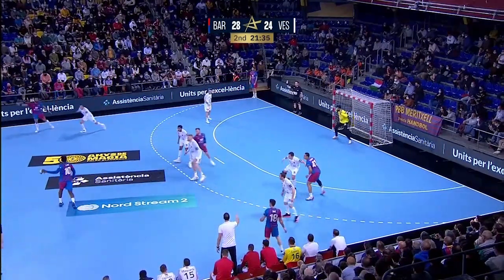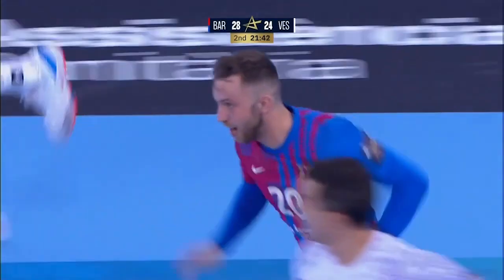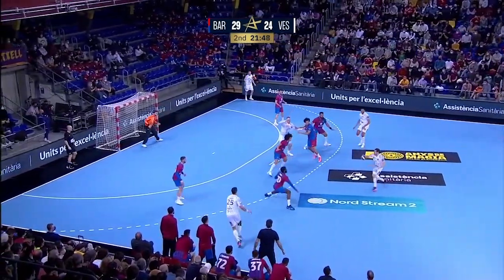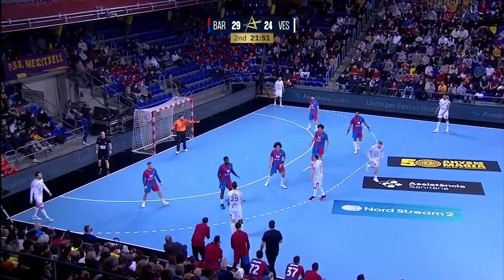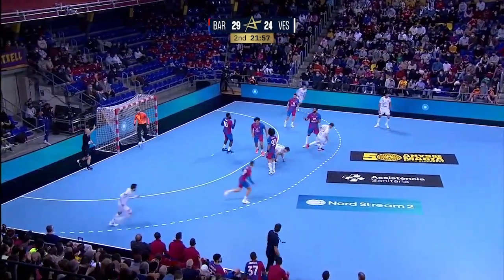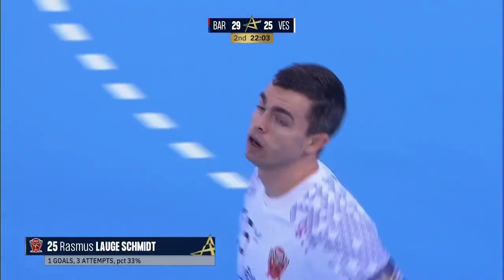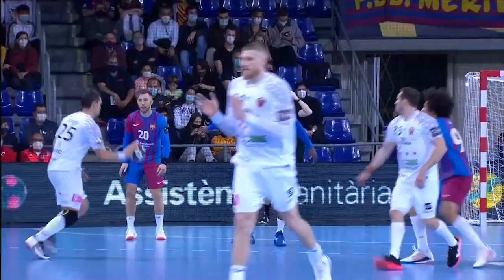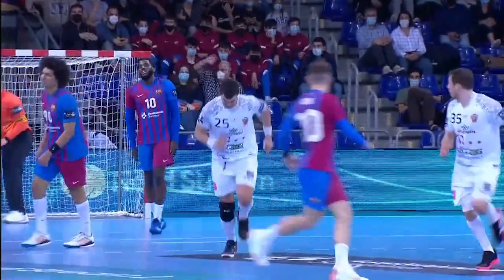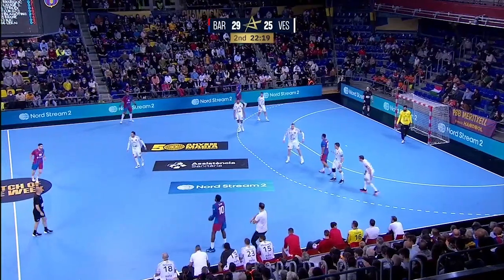Alex Gomez in as a second line player. Then finds Gomez. Good play again. It's Gomez from the line this time. It's back, that all important 5-goal lead again. Quick response by Lauga, and you feel like this 4-5 goal exchange between the sides is crucial. If Barca can keep it at this, they'll be happy. They'll cruise towards victory. As soon as Veszprém can cut it to 3, I feel like that's where the danger and the nerves might start to creep in.